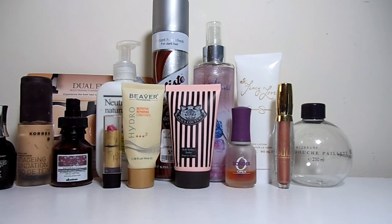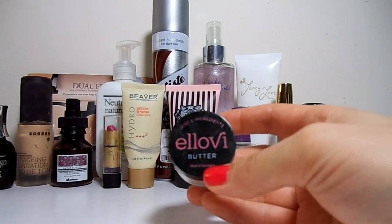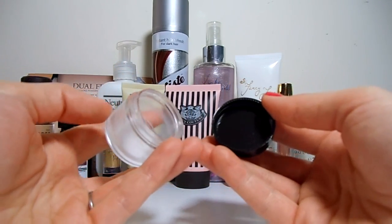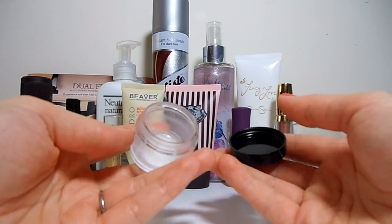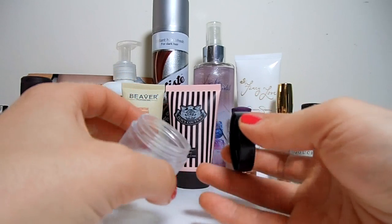I also finished up, well, let me see, what do I want to show first? Let me show you this. This Aloe butter in mint chocolate. This was a little thingy that came with, oh my gosh, Petit Vour. Petit Vour, it's a cruelty-free, all-natural.